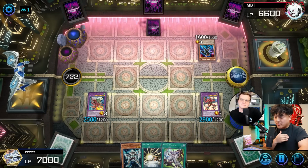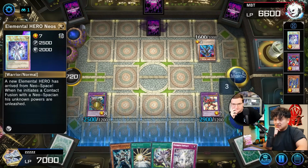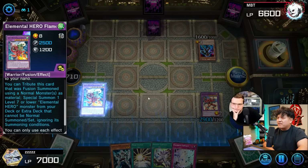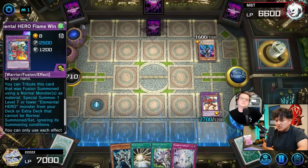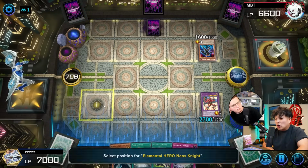I get to add a favorite card directly from my deck to my hand. Okay, I'm going to add Favorite Contact. And I'm going to activate Infernal and tribute this to summon Niels Kluge.